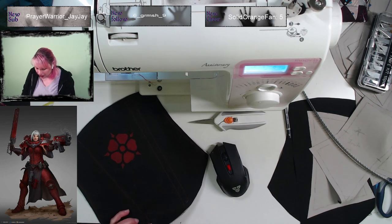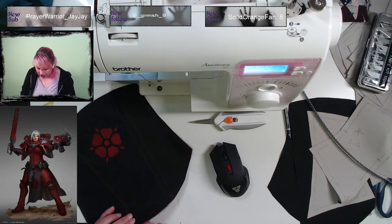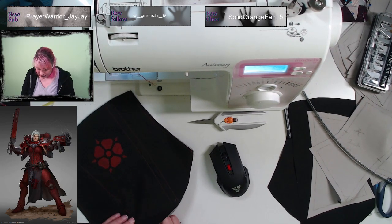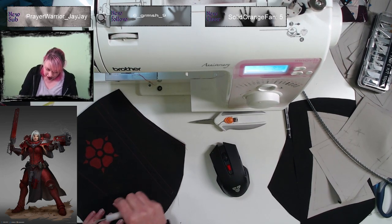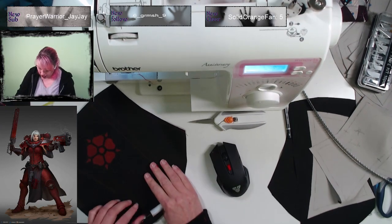This is a kind of canvas fabric. So, I know it's 100% cotton. But yeah, I'm pretty sure this is a cotton fabric. And it's a cotton canvas. It came from Mood in America. And yes, I'm seam ripping it because the line's not straight. I can't have that.